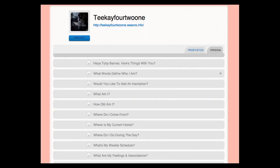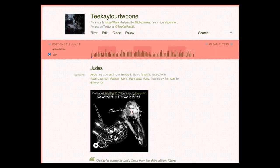This is TK421, this is a Weaver. I built this. This is a Weaver that anyone can go into. It is a bot. It lives on the internet. It checks into locations on Foursquare. I built it last year and it's starting to learn. It's interesting about what it tells me. It finds things on the internet, it finds things on Twitter, and it tells me I should buy Lady Gaga. I'm not going to buy Lady Gaga because Lady Gaga is shit.